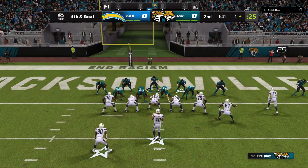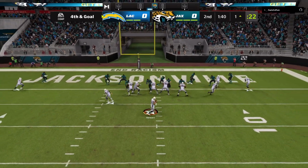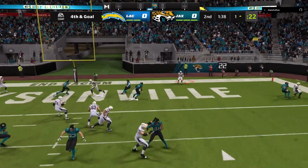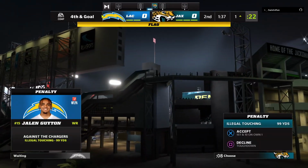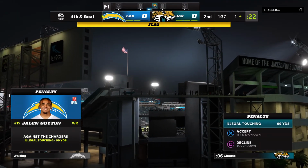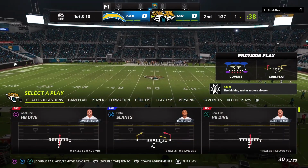And no move to take the offense on the field. They're going to stay out there and go for it on 4th and goal. Now Herbert with it, looking to pass. And this is caught. For the moment, it's a touchdown, but multiple flags down, so let's sort this out. So they will accept the penalty and move forward.